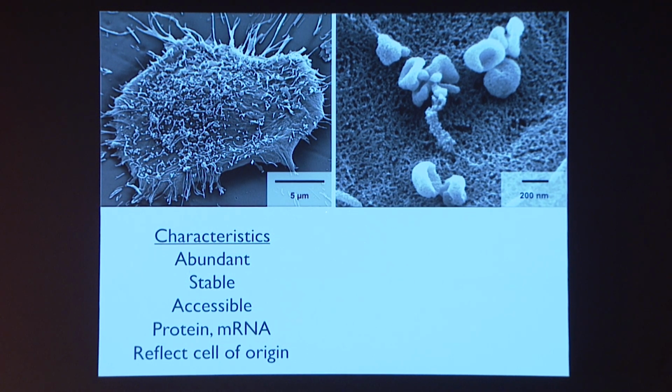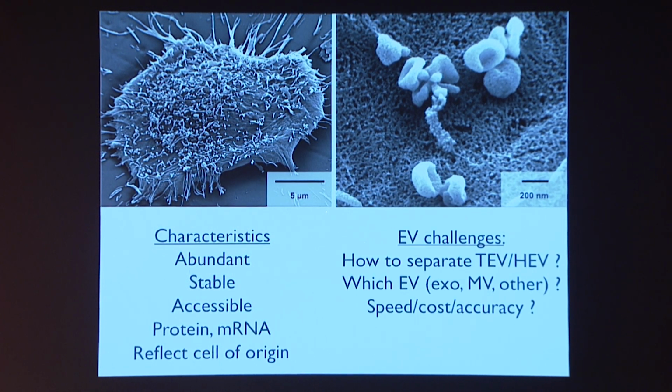So from a clinical perspective, to be useful, the key challenges and questions are, with a blood draw, how do we separate vesicles that originated from the cancer versus from host cells?